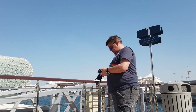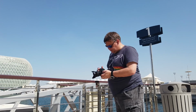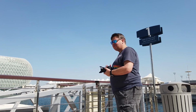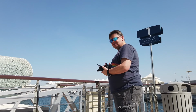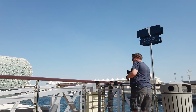I'm shooting at ISO 80, about a 60th of a second, about f/18, and I'm right up at about 12mm on focal length. So all I've got to do now is wait for the next plane to come over and take the shot. I know I said I wasn't using a tripod, but the handrails will do instead.